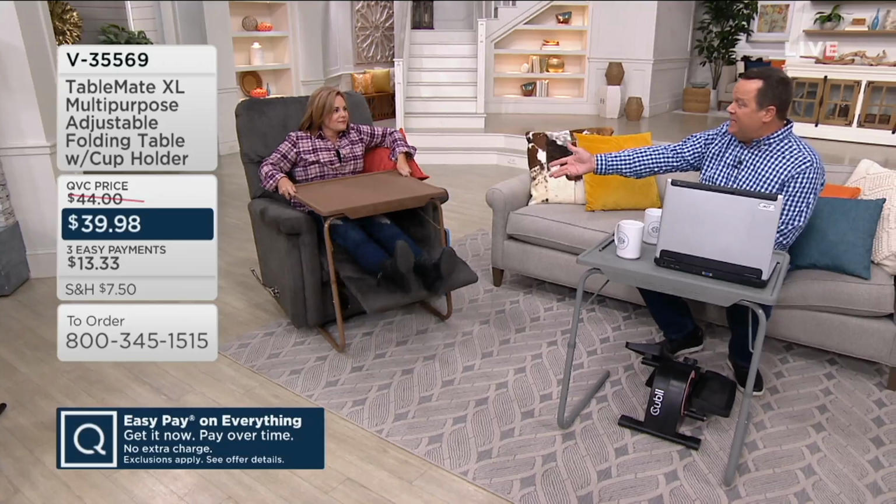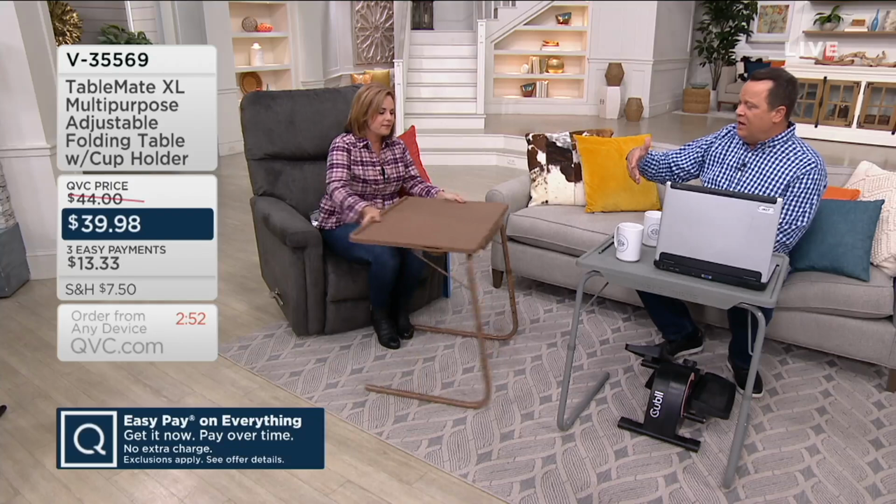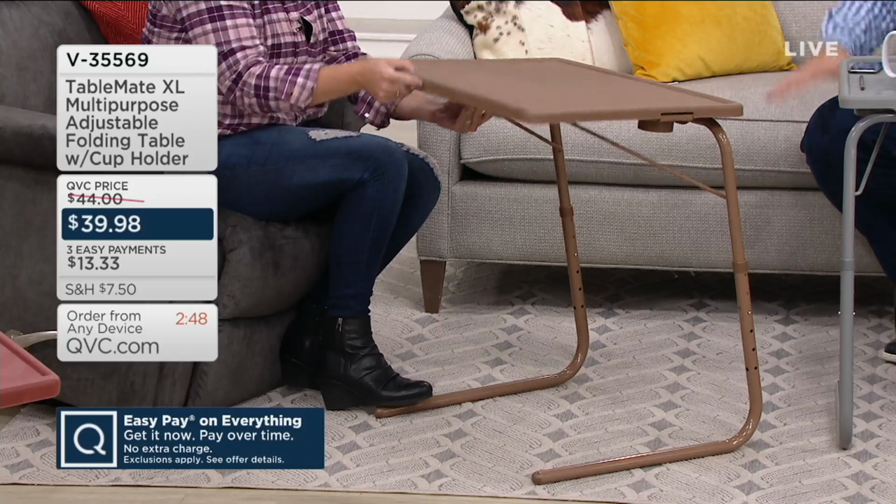Absolutely. And if you've got a parent or a grandparent who's going through perhaps a health issue, or they are not as ambulatory and they have to take their meals either in a chair or in bed, this is the kind of item that's going to help so much with all of that.